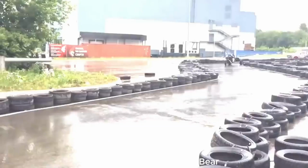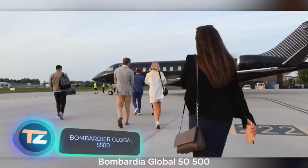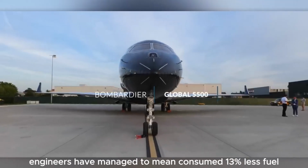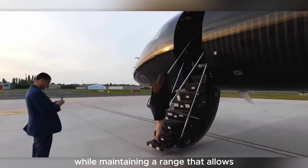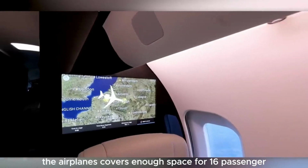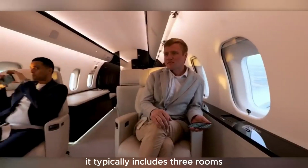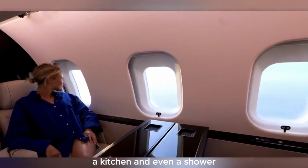Named Black Bear, the Canadian business jet Bombardier Global 500 will take this selection to new heights. Engineers have managed to consume 13% less fuel, while maintaining a range that allows flights from Sao Paulo to Paris. The airplane has enough space for 16 passengers. Designed for both relaxation and productive work, it typically includes 3 rooms, a kitchen, and even a shower.